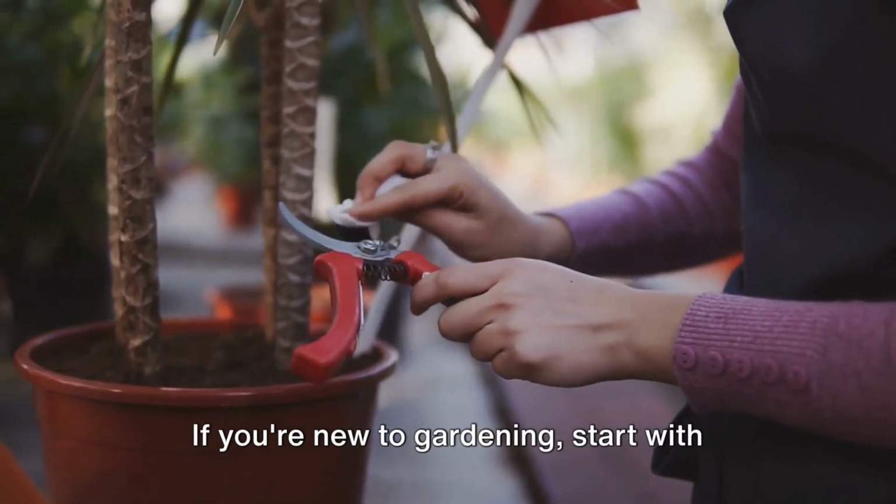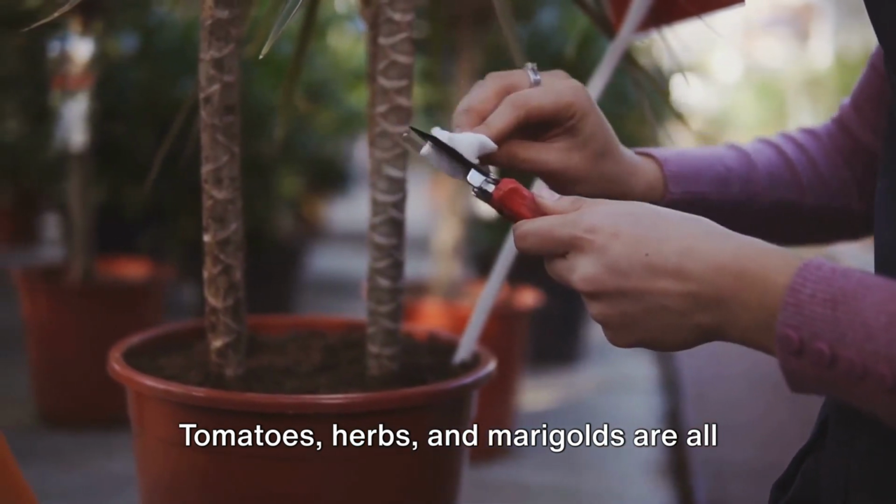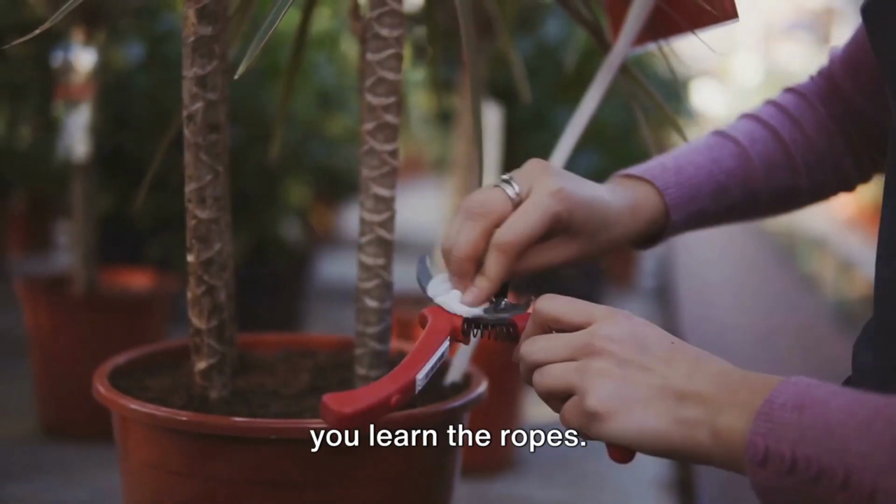If you're new to gardening, start with easy-to-grow plants. Tomatoes, herbs, and marigolds are all great choices. They're forgiving of mistakes and help you learn the ropes.